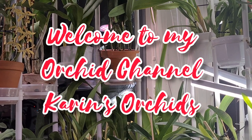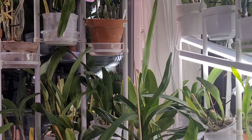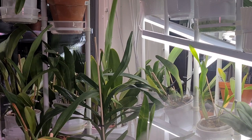I'm going to show you some trouble orchids. No, not really, I'm going to show you a solution. Well, worth trying out, I think. After having trouble with thrips, especially thrips.